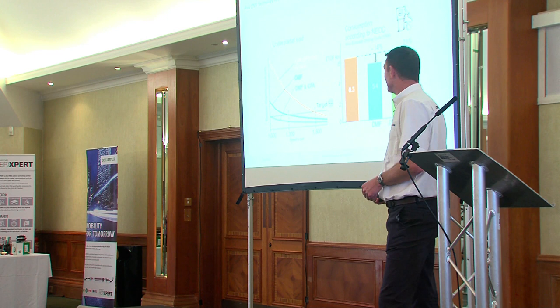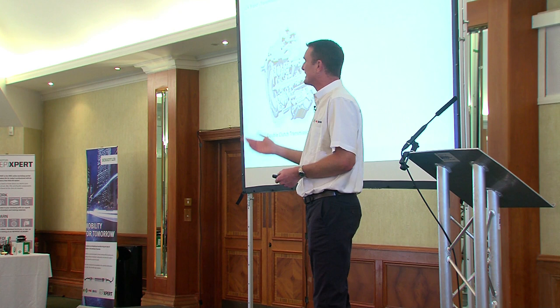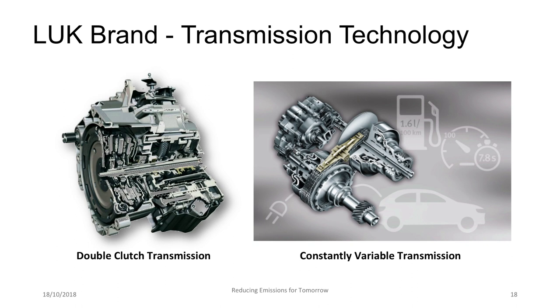So, other things we've been involved with, 2008, this is where we introduced double clutch transmission. How does this help reduce emissions? Well, basically, it's a manual gearbox, so it is probably one of the most efficient gearboxes you can get, but it's actually being controlled by a computer. So it is always in the right gear at the right time.